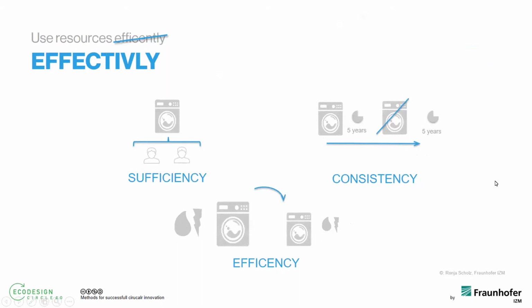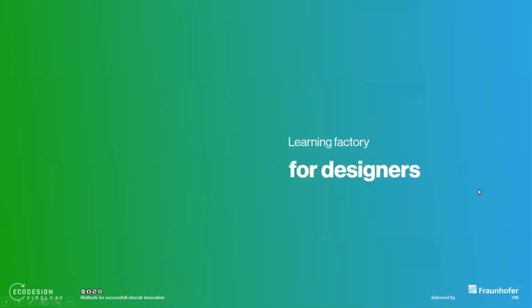And we're talking also about creating not only efficient products, but really creating sufficiency and consistency by design. And the Learning Factory is two things. On the one hand, it's a workshop that is targeted at really understanding how design thinking, user centricity, life cycle analysis and environmental analysis can actually work together to create meaningful products and services. But of course, it's also a composed set of methods that can be used by designers to create those.